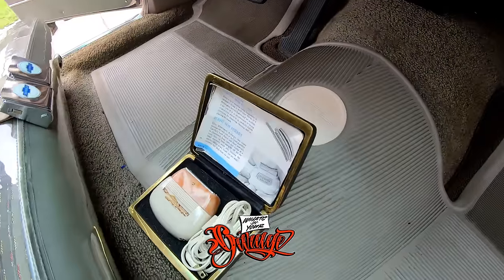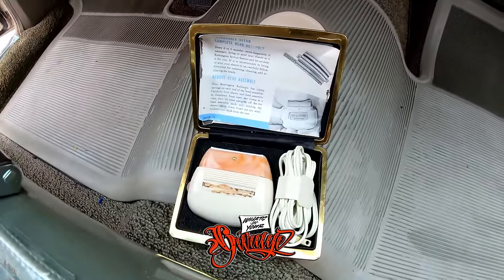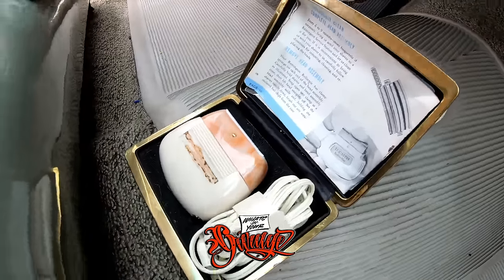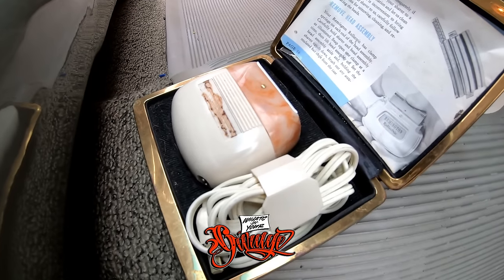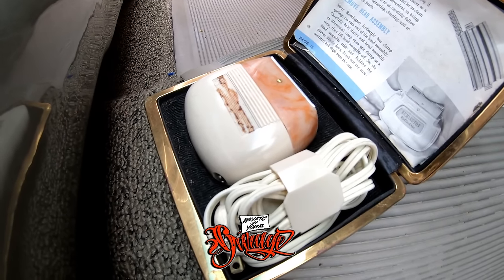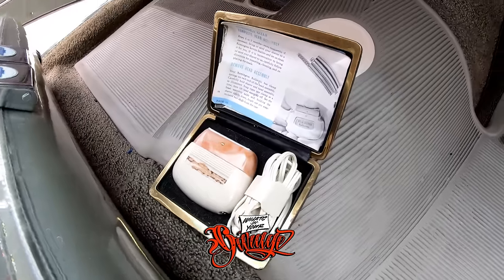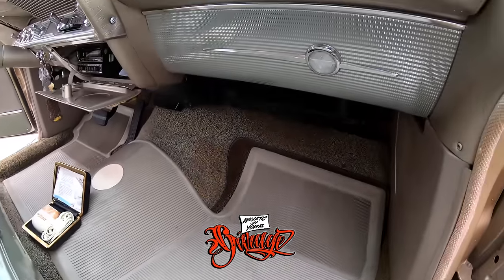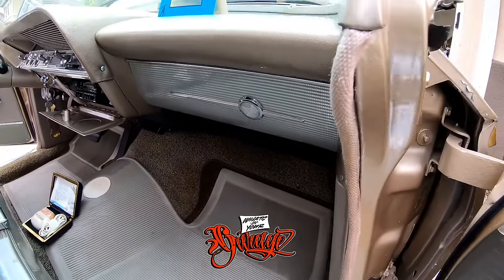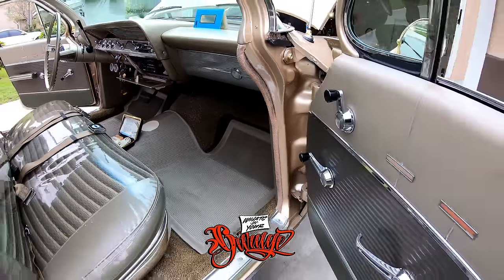Look, we got something else right here too. Man, that's what's up. Because I have never seen this. I'm trying to read it as I'm filming it. Razor? Yeah, it's a razor. So you can shave on the road. Accessory they sold for station wagons. Man, that is too dope, man. I want to bump my man's doors when we come out.